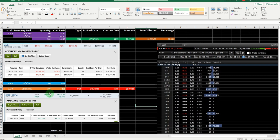Now, if it doesn't, then I don't have to buy it. I just collect the premium, which is 2,000. If I got assigned, that's the worst case scenario, and this will bring my average cost down to 123, something change. Instead of 130, I bought at 123 and some change because of the premium I collected. Now you do 123 plus this right here, my worst case scenario average cost is going to be around 133-ish.